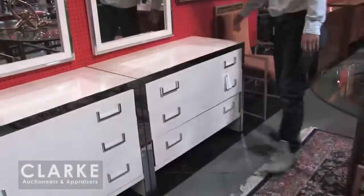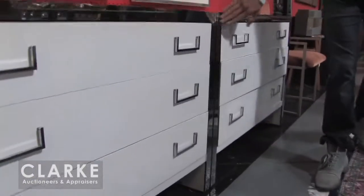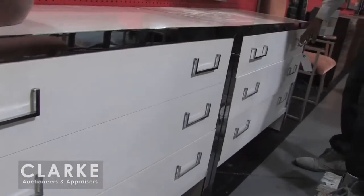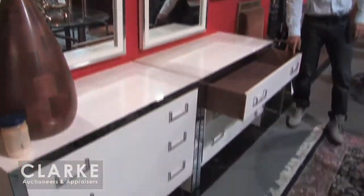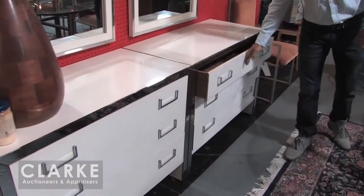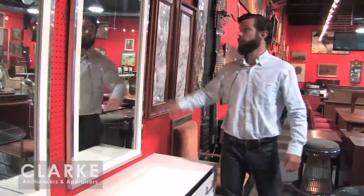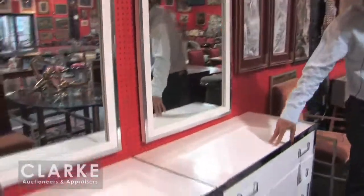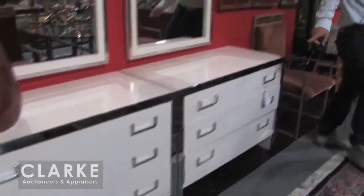These are two great chests with chrome outlines and chrome pulls. Two matching mirrors on top, the nice white lacquer, and a beautiful John Stuart label on the interior of the drawer there. A little cleaning on the top, there's some water rings and stuff like that, not too big of a concern, but great pieces. I think they go into the late 70s, early 80s type of motif of style and design that's becoming more and more popular these days. So I think these should do pretty well.